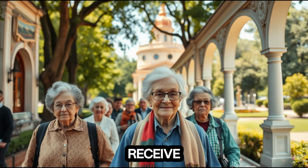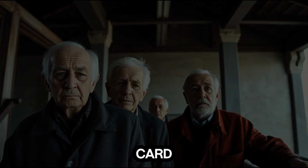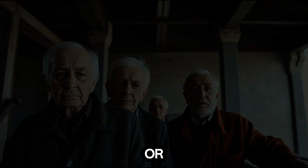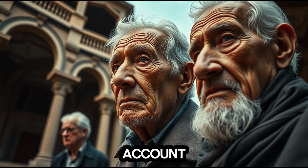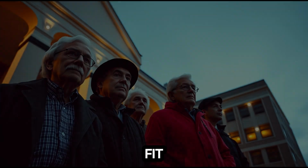You'll also receive instructions on how to use the card, check the balance, and access your funds. The cards can be used just like a regular debit card, so you can make purchases online or in person, pay bills, or even transfer funds to your bank account if needed. It's essentially a direct form of financial support that's designed to be as flexible as possible for you to use it however you see fit.